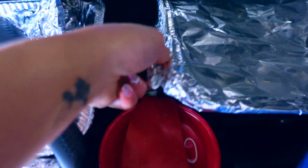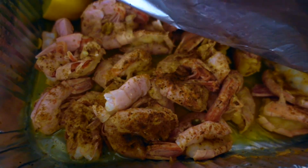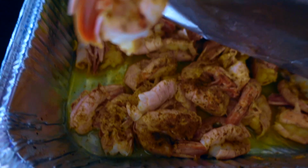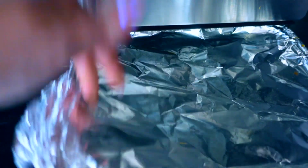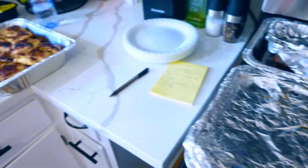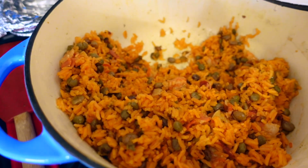And then I believe that is the shrimps. Look at them. They look so good as well. He kept the shell on, but they look so good. So I'll let them cool, and then I'm gonna put them in their appropriate containers. But my friends, this is meal prep. Oh, that's not for us, but we got some rice.